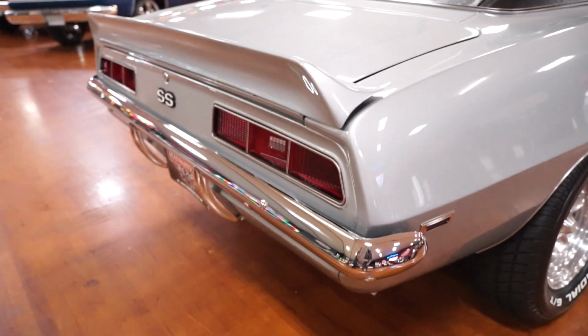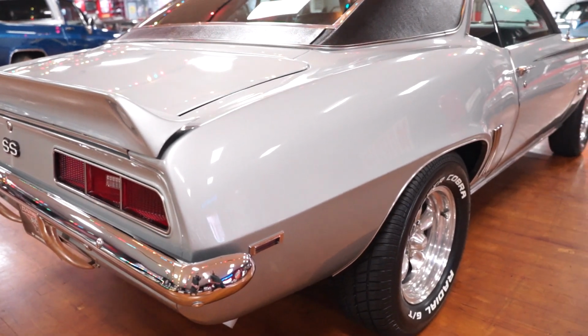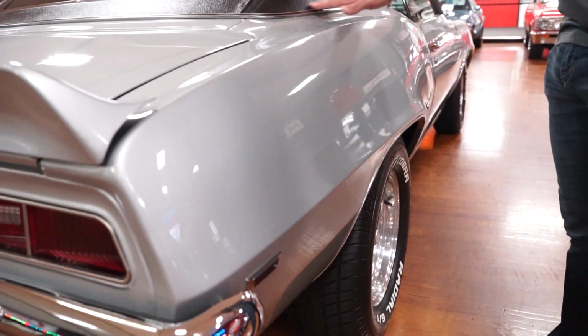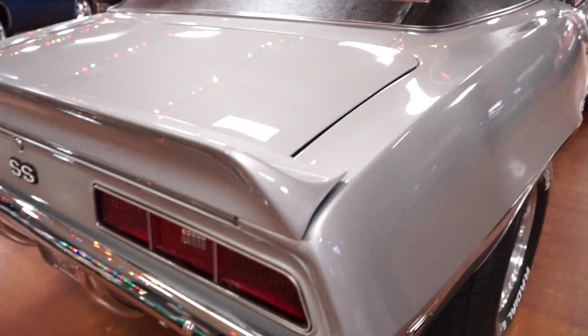Passenger side, about the same as the driver, with the exception of that mirror. So the rear quarter's nice and straight. Your vinyl top's in real nice condition. You know, sometimes it's attention to small little details.